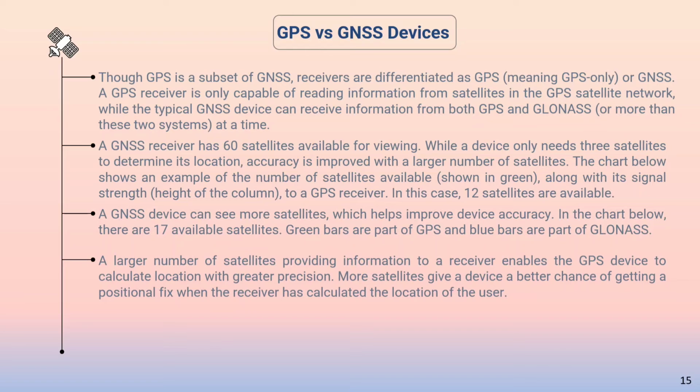The chart below shows an example of the number of satellites available, along with their signal strength to a GPS receiver. In this case, 12 satellites are available. A GNSS device can see more satellites, which helps improve device accuracy. In the chart below, there are 17 available satellites. Green bars are part of GPS and the blue bars are part of GLONASS. A large number of satellites providing information to the receiver enables the GPS device to calculate location with greater precision. More satellites give a better chance of getting a positional fix when the receiver has calculated the location of the user.